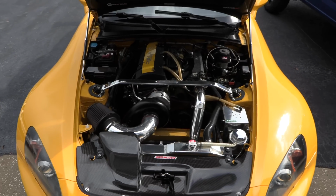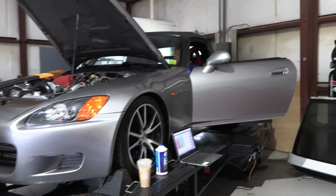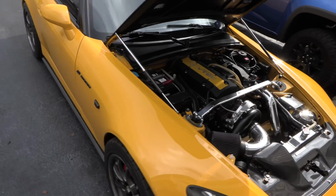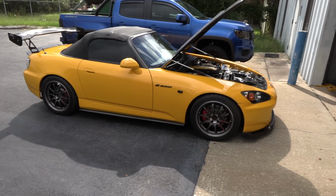Oil change on this car and just give it a look over, make sure it's happy. He's taking this to the Dragon Meet, which is October 8th. It's coming up. I'm going to do a full video on it and another reminder.